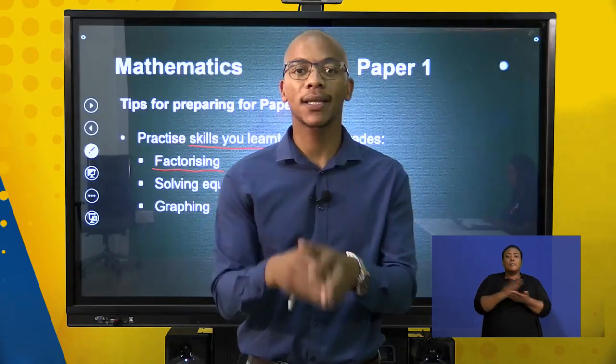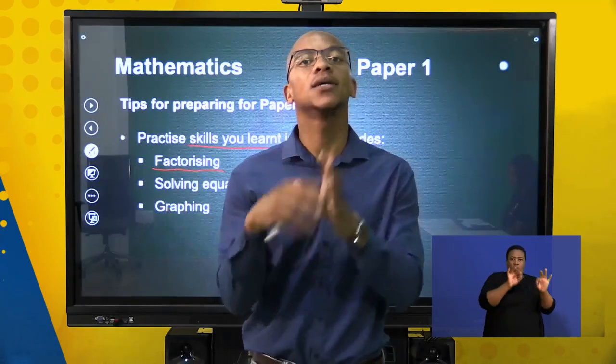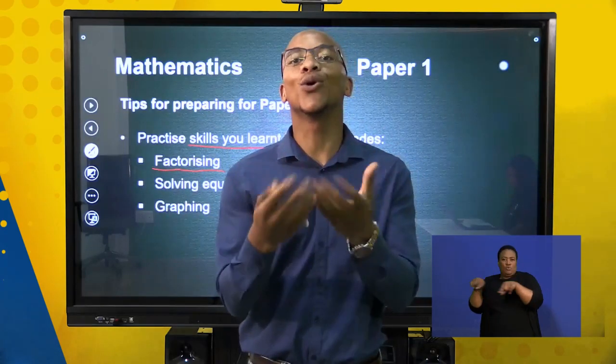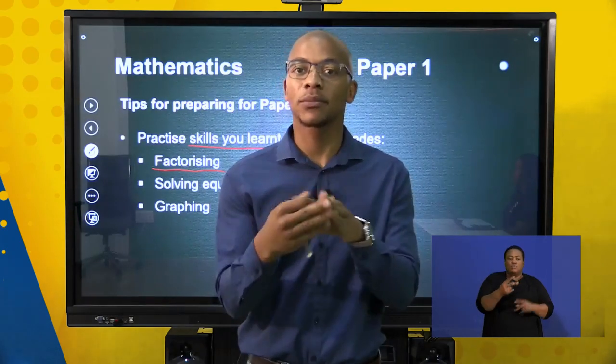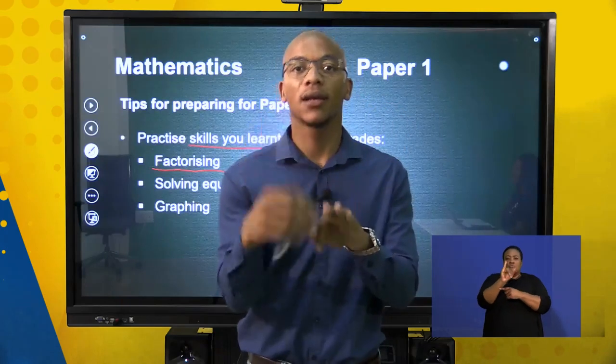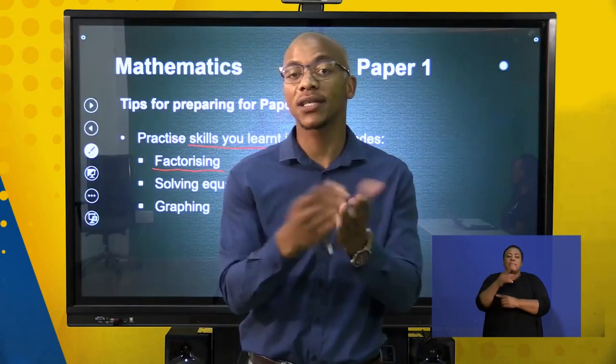Difference of two squares, it's a perfect square minus a perfect square. So that's how you then know that it is a difference of two squares. A trinomial, it's 3 terms, as tri means 3. And the leading term is always your x squared. It might have a coefficient in front.